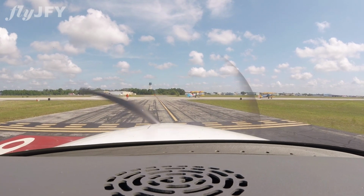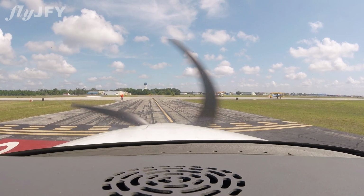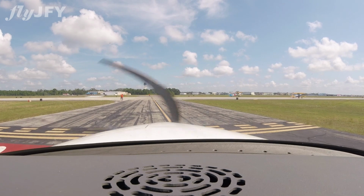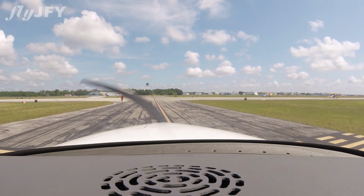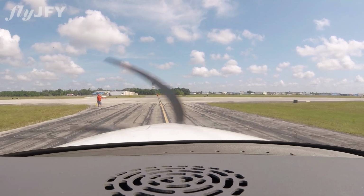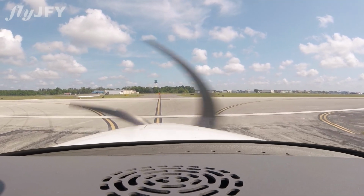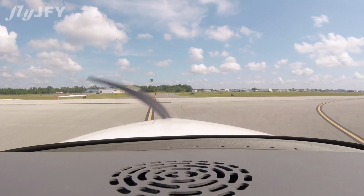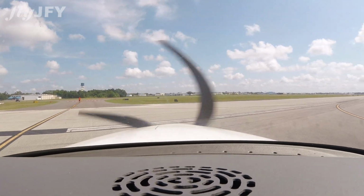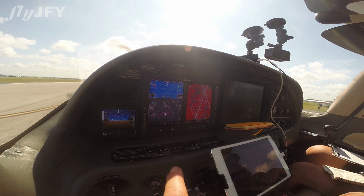You can see those two biplanes are taking off as a flight of 2. Now we've just been cleared for takeoff behind that flight of 2 biplanes. Can you believe how close the spacing is? And considering how much faster we are than those planes, anyone would look at that and say, wow, that's too close. But air traffic control has us turning to the left, and I'm sure those planes are being turned to the right.